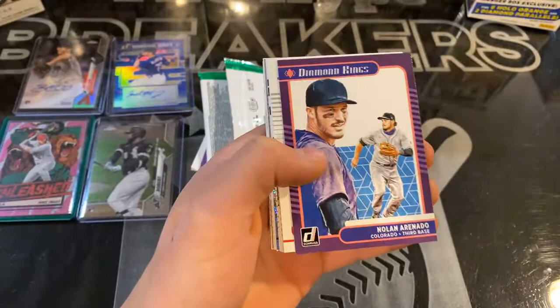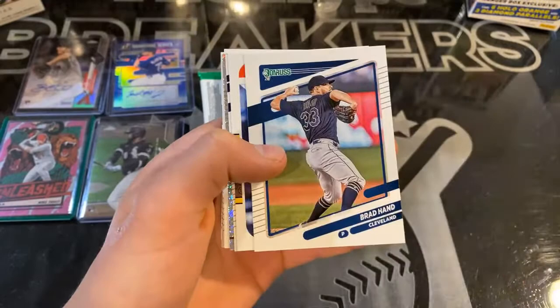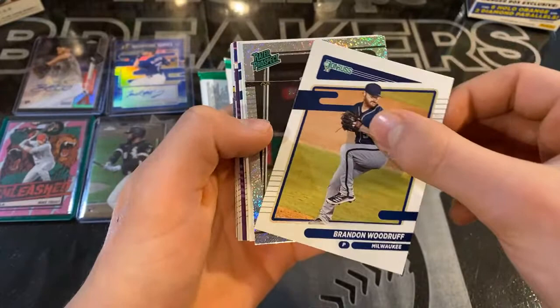Guy who played amazing in spring training this year. Hit a bunch of home runs for the Boston Red Sox. Seven home runs, I think. Yeah, he was amazing. Justin Turner, Brad Hand. Dale Murphy for the Braves. Brandon Woodruff, rated prospect of Yoelqui Cespedes.